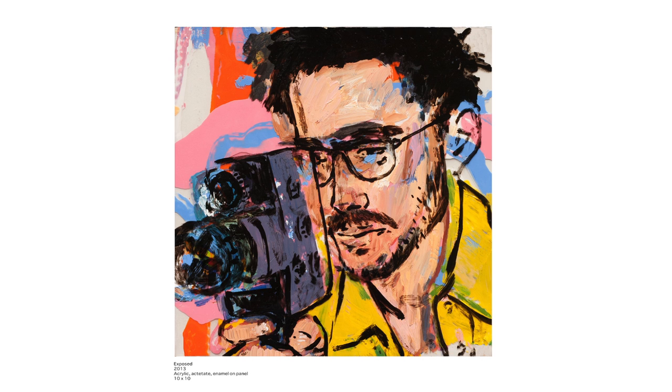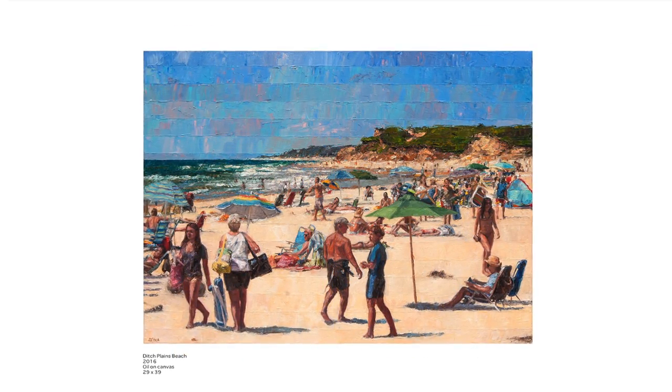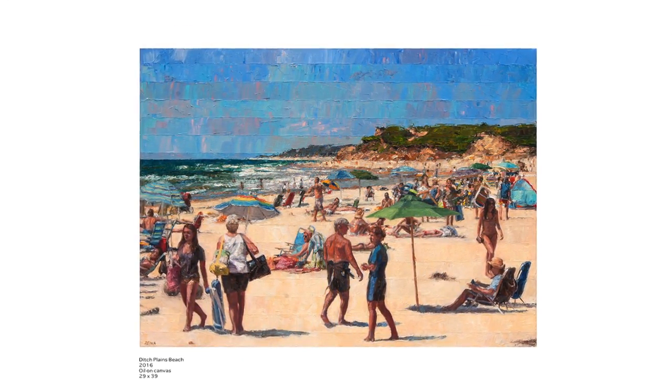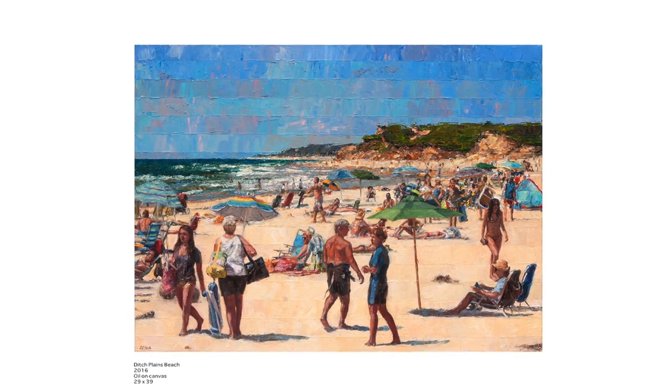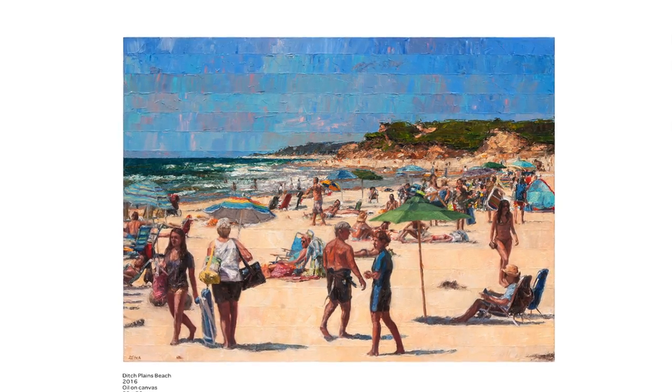Mm-hmm. And then this is the last slide that we have. So this is what I call a strip painting. This is Ditch Plains Beach again. And you see how we have rows here, right? You see the sky, how it works. Those are all bands going across.